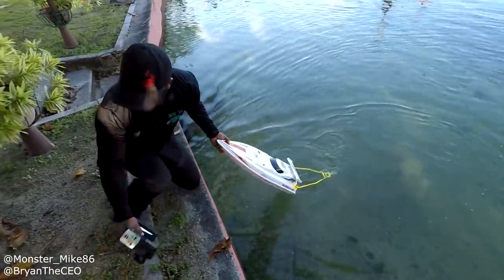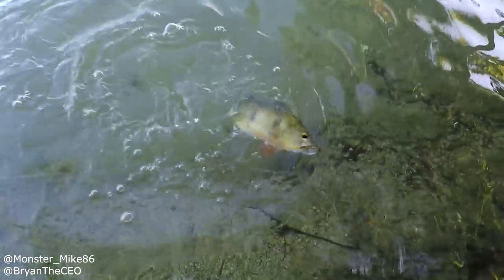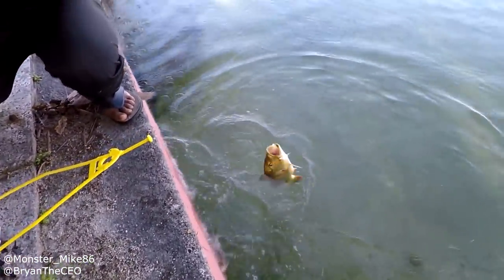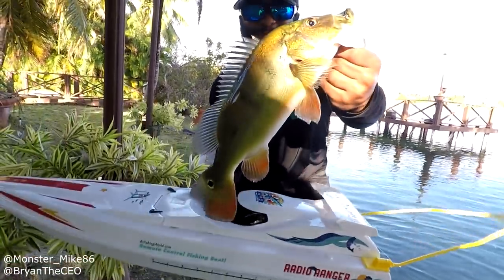All right, guys, we had to go around here because. Oh. Another fish on the RC boat. Sweet. Hey, who needs a fishing rod? And another, guys. Having a blast.